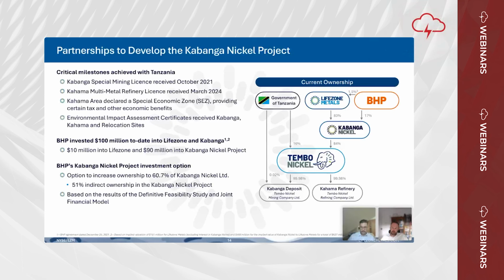BHP invested $90 million in Kabanga for 17%. And then the Tanzanian government is an important partner of ours at the project level. And there are two operating companies: Kabanga Nickel Mining Company, which owns the mining license, and the refining company that encompasses the refinery at Kahama.